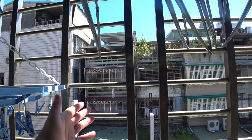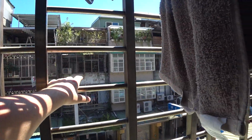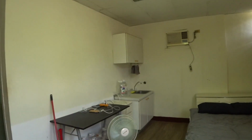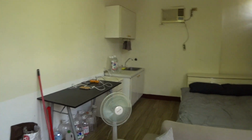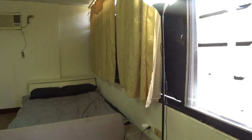In Taiwan, it's very typical for apartments to have bars up at the top of the apartment. My workstation again, there's a fan. The fan came with the apartment. Here is the couch, which also came with the apartment. You can see I have my computer there.